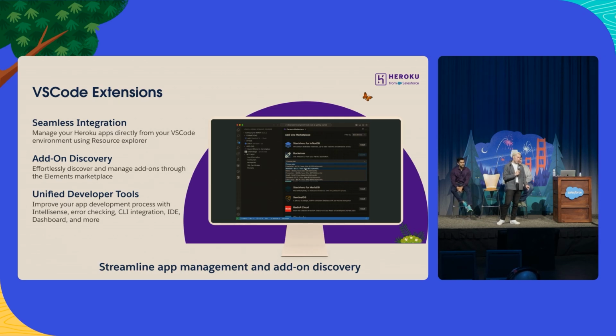There's also the add-on discovery. So our marketplace, again, all in VS Code, where you can provision your add-ons straight from there. And also you get to take advantage of all the VS Code things like IntelliSense. And we also have the CLI integrated straight into VS Code, so you can run your typical Heroku CLI commands, again, all from VS Code.